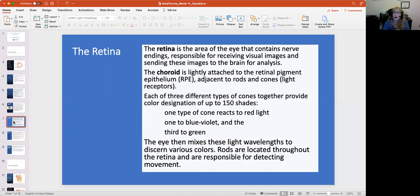And this area is where your rods and cones are. And the rods and cones part of the eye is what helps you identify color. So you have one type of cone that reacts to red, one to blue violet, and a third to green. So this is where something may go wrong if somebody is colorblind.